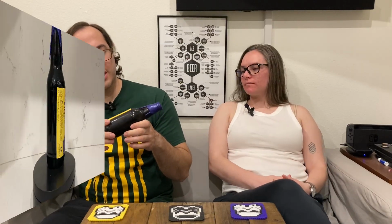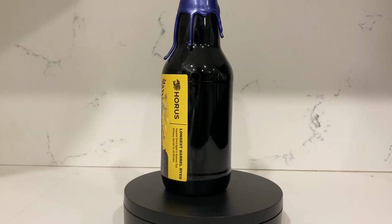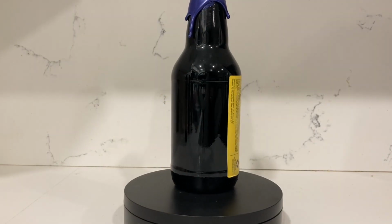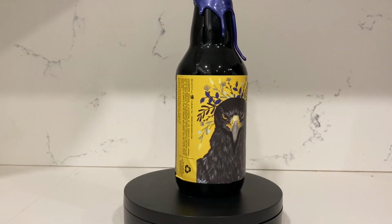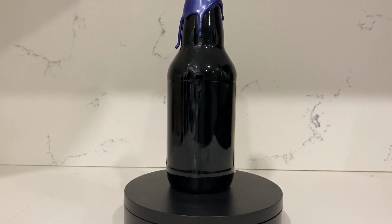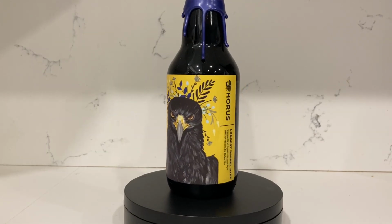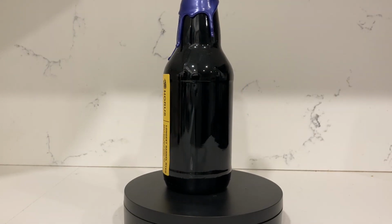Yes, that's right. Longest Barrel Ride from Horus Aged Ales is an Imperial Stout aged in Sazerac Rye whiskey barrels for 46 months. How many years is that? Almost 4. Oh, math. Yeah, it was 2 months shy of 4 years.